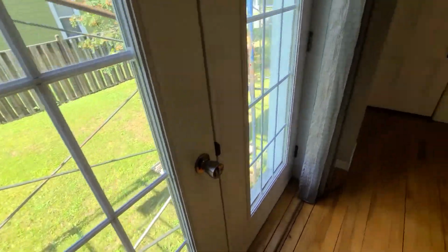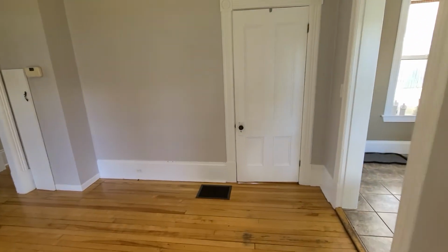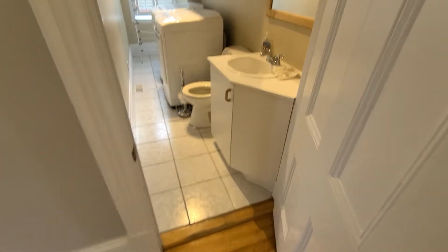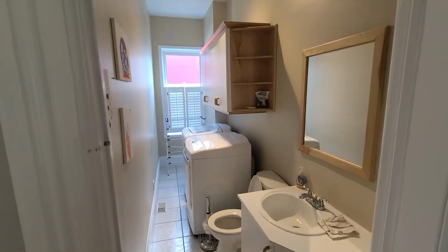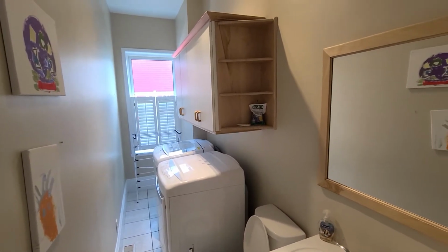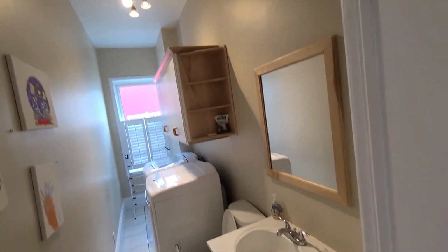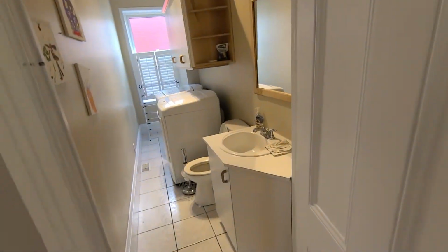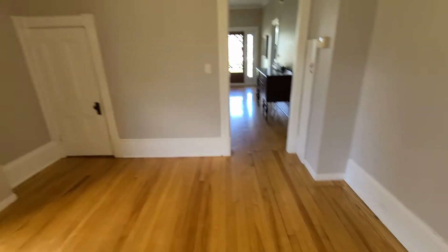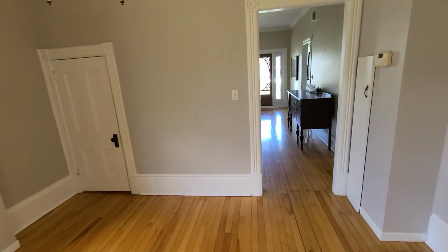That would be awesome. From this room on the right here, you have a small laundry room with a small half bath, which, as you can see, is fairly long and narrow, but certainly does the trick. You have some storage in here as well as a washer and dryer and just again, the high ceilings and the prerequisite toilet and sink. And then to your left is the entrance to the basement, which we'll hit later.